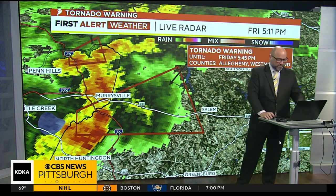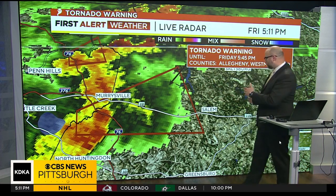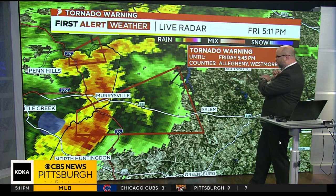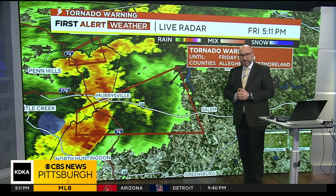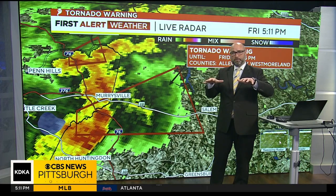So this tornado warning, again, if you're in Murraysville, if you're in North Huntington, back to Salem, PA, along 22, if you're near the Turnpike and Route 22 or along 22 east of that point, you're going to want to wait this one out in your safe spot, which is the basement if you have it. If you don't have a basement, the first floor of your home in an interior room.